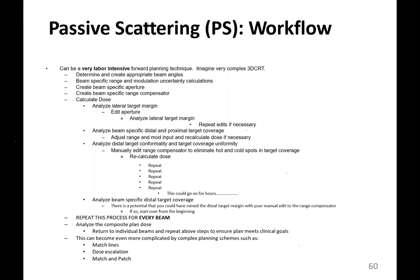Analyze beam specific distal target. There is a potential that you could have ruined the distal target margin with your manual edit to the target compensator. It happened. If so, start over from the beginning. Repeat this process for every beam. Analyze the composite plan dose, return to the individual beams, and repeat above steps to ensure plan meets clinical dose. This can become even more complicated by complex planning schemes such as match line, dose escalation, match and patch. This will be a very laborious job.